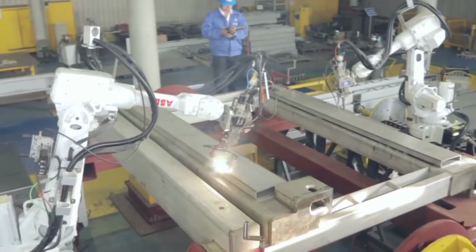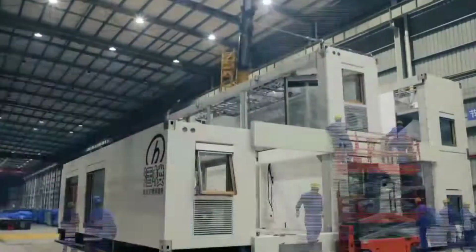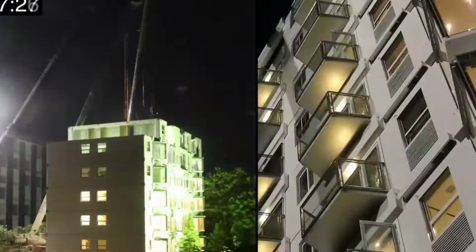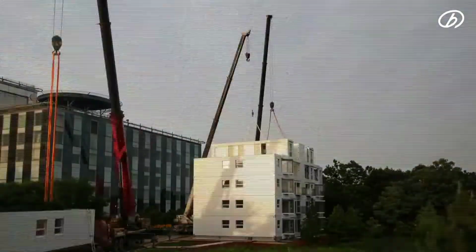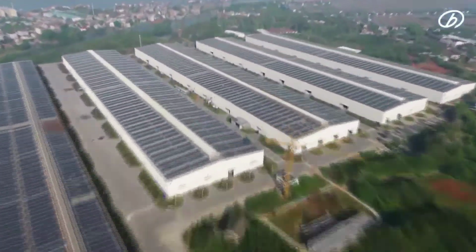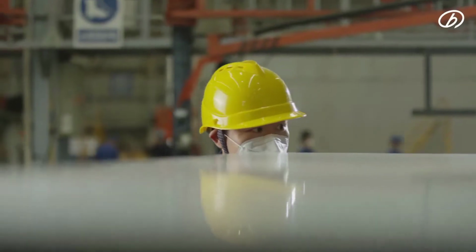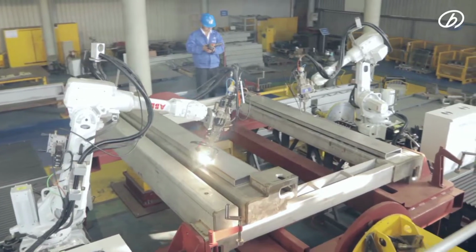10 stories can be erected in one day. The modules are transported to the site with all the electric and internal finishes complete, meaning that installation can happen rapidly. Extremely simple on-site installation. Just tighten bolts and connect the water and electricity. As fast as 10 stories can be erected in one day, said the company.